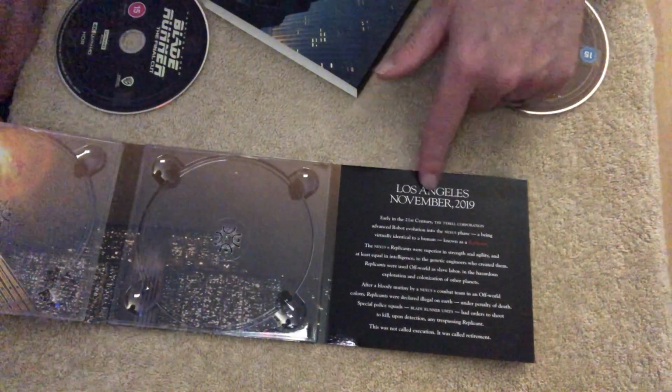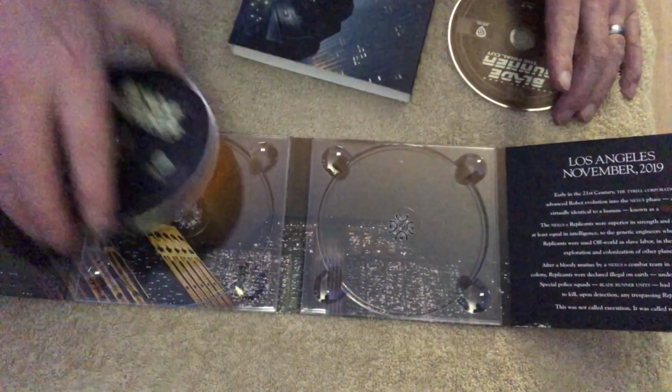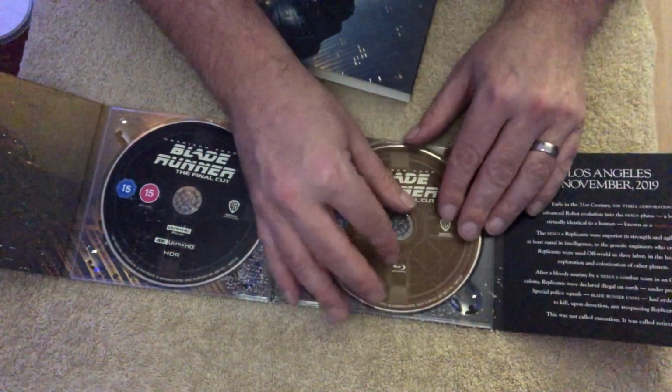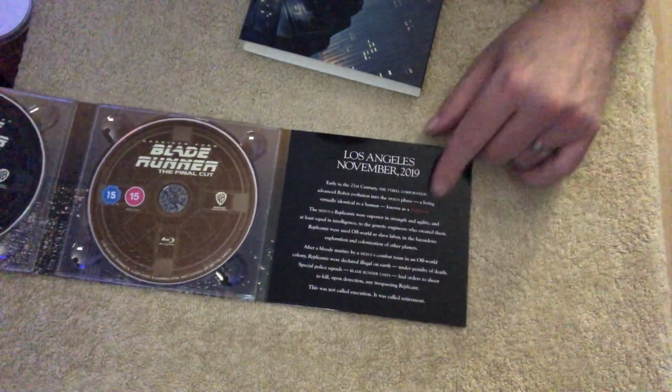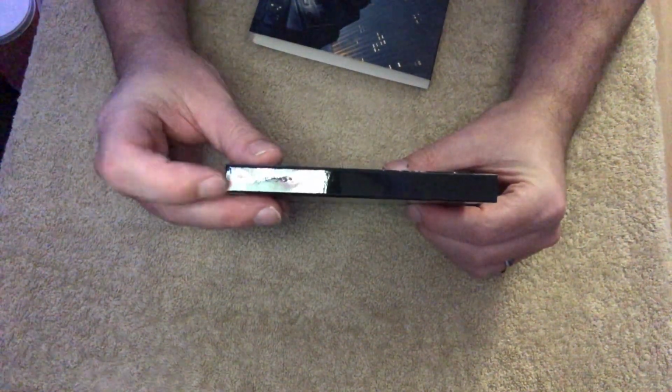Los Angeles, November 2019. Nice artwork on the inside. That's just a little blurb that you get. And on the back of that, yeah, the art's like so. So, you've got a little bit of a paper scuff there where it's been put into the case, but I can live with that.